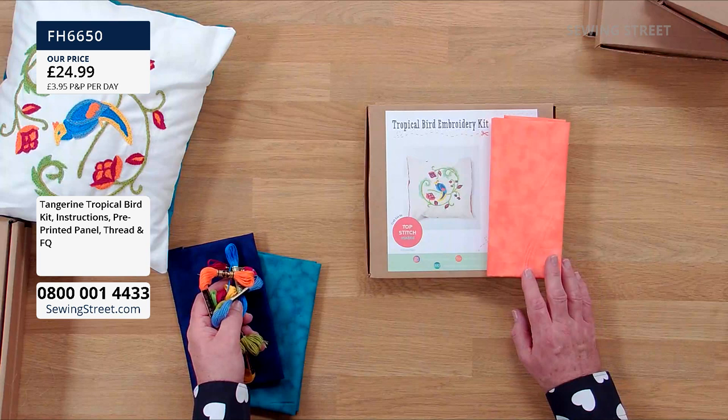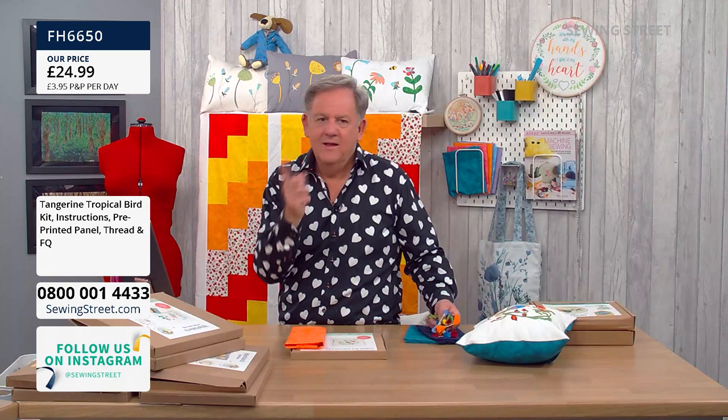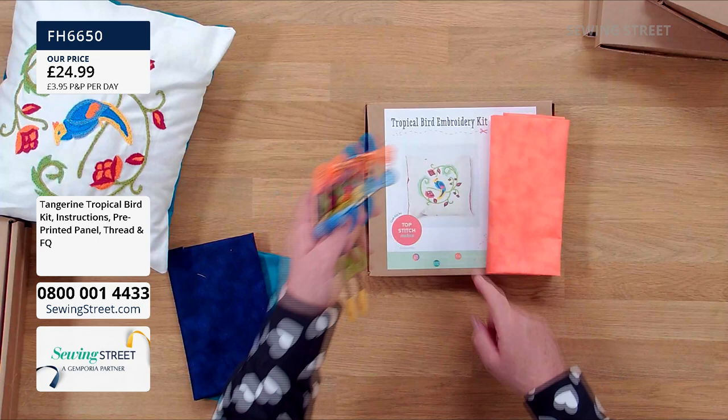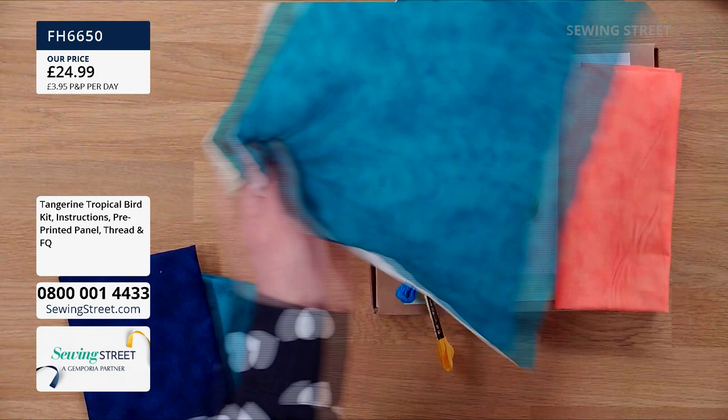So you get everything you need in there. It's a panel that's already printed, is that right? That's right, yes. There's a pre-printed panel, plus your tangerine, plus your threads. You get all of those in there, Hannah. All your threads. And your tangerine fat quarter, which will make the back of the cushion. That's obviously a blue one there that I just showed you, but it's the tangerine back.